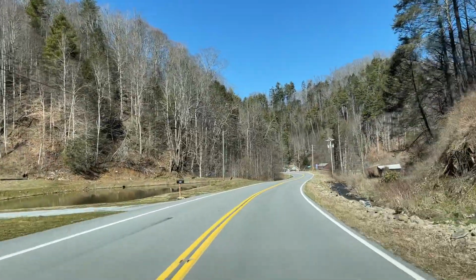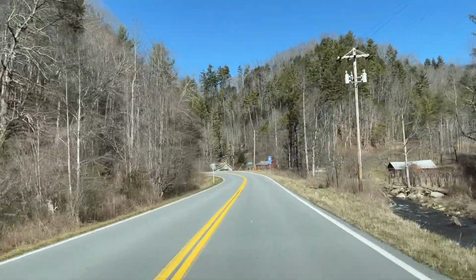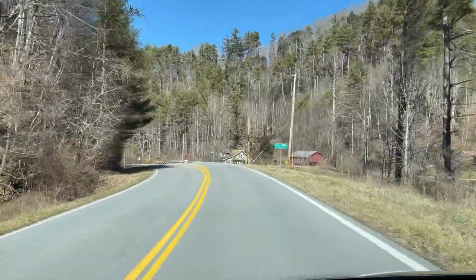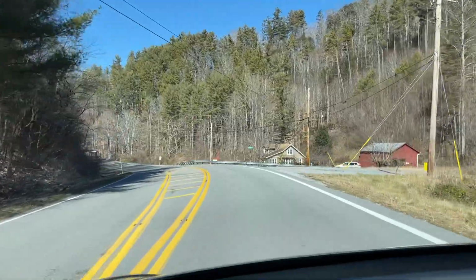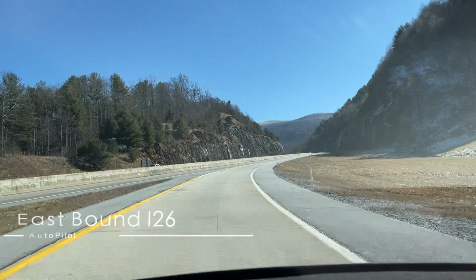Just leaving Flag Pond here now and heading to I-26. We're going to take that back to the Asheville Supercharger. Now turn right onto Upper Higgins Creek Road. Still pretty scenic.